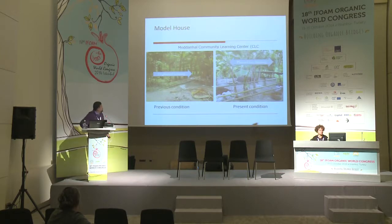So for example, here you can see a model house in our program area. Previously, you can see the condition, they did not take much care of their land. But after gaining training, and as we try to motivate them on how they can utilize their land or household area in the most productive way, they first make the baseline plan, then the design plan, and the implementation plan. As part of the implementation plan, they have used this land with vermicompost, pile compost, and other compost materials as natural sources. That is very important for them, to supply the nutrient source for their household vegetables from their own resources.